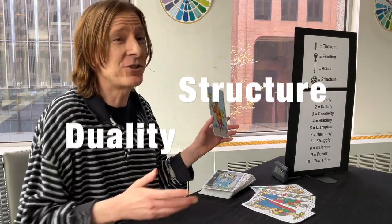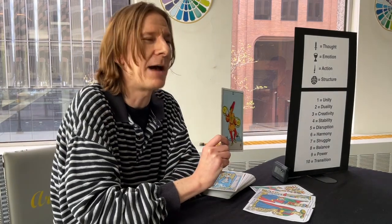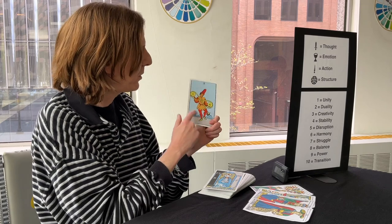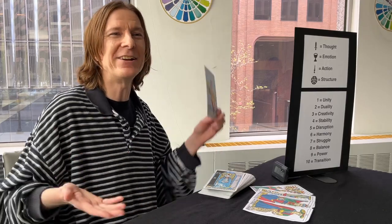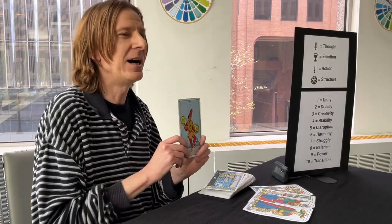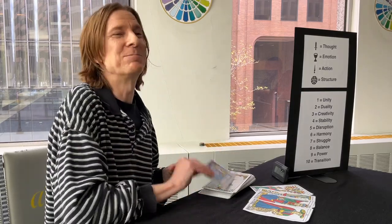All right, duality of structure, because again, we're looking at structure and the dualities happening. So, structure of the world. It's a topsy-turvy world out there. Look at the ships at sea being tossed around. And as we all know, but how do we maintain the structure? We've got to be light on our feet, right? We've got to juggle. So we're juggling those dualities to maintain structure. So, duality of structure.